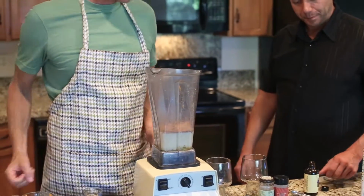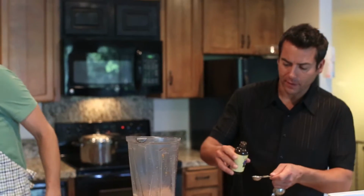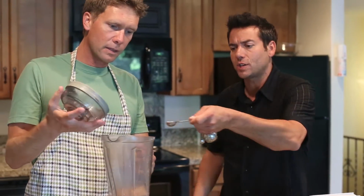So as I blend this, maybe you can start adding in some of these soft ingredients. Have a little bit of organic vanilla. About 1 teaspoon or less. Yeah, just a little shy.